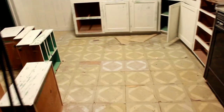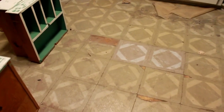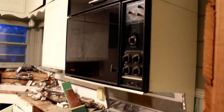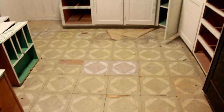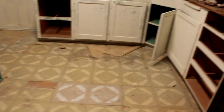And then here, there's going to be an island here. Right here is the kitchen. Look at that. Very, very old microwave and dishwasher. So all these things are going. And then we're going to build a new set of cabinets and then a kitchen island. So we're going to get new appliances there.